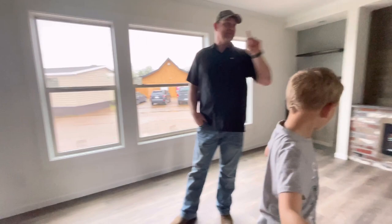Do you want carpet or do you not? Because, I mean, some people are either... Is this still the same price point? Yes, is this cheaper? All of these are pretty much going to be right around the same, right around two.